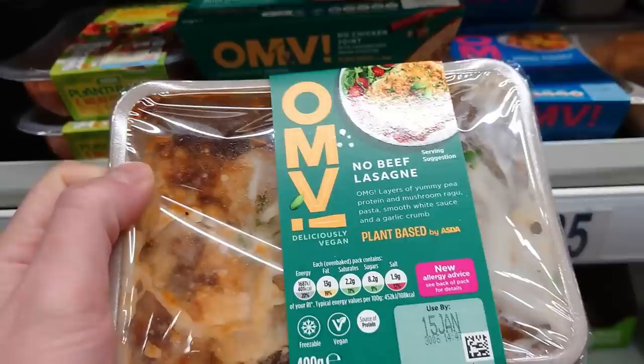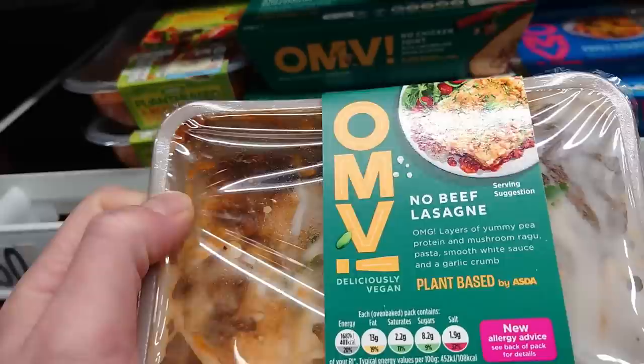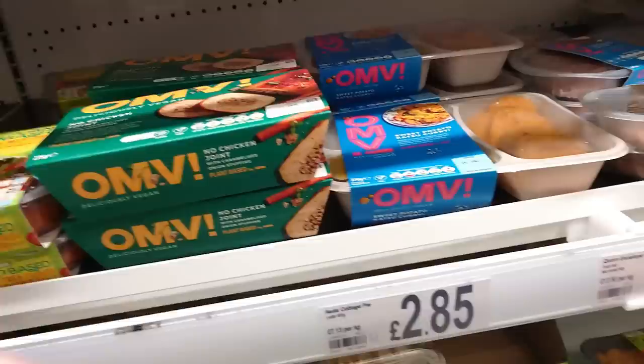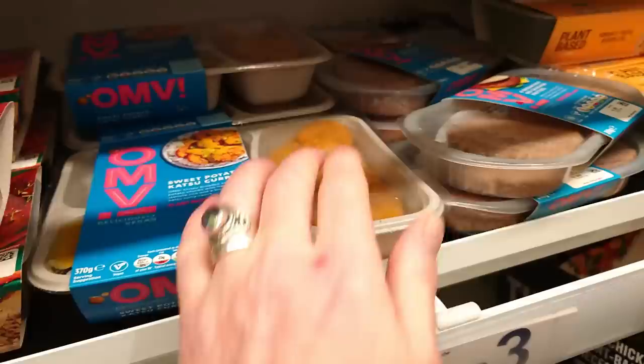They've got a no-beef lasagna. Six meat-free chorizo sausages. No chicken joint. They must be keeping that in now, which is good. But again, there are no prices for these things. OMB sweet potato katsu curry. Breakfast no-sausage patties. Nice.